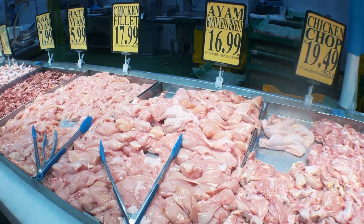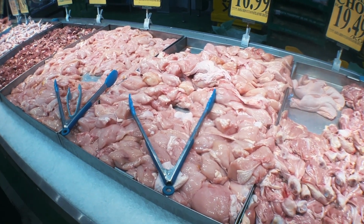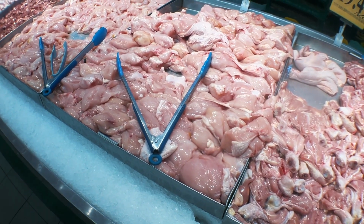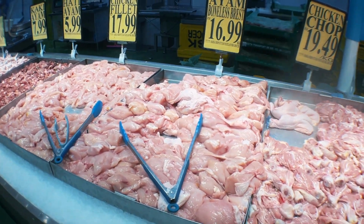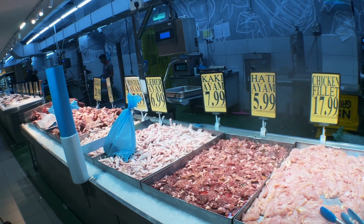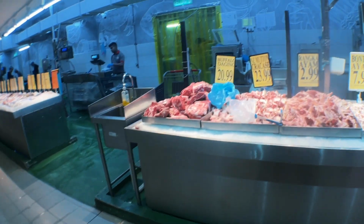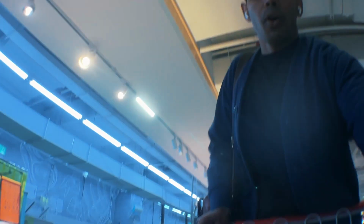But when I'm dieting, this is what I usually get: chicken breast. Earlier we also saw that if it's frozen, you get 2 kilos for about 32 ringgit. Here it is not frozen, it's fresh, so it's about 17 ringgit. 2 kilos would still come up to about 34 ringgit, so it's probably a bit more expensive, but what you're getting is the fact that it's fresh, and probably there are no chemicals in there as well. These are some other parts if you are eating internal stuff. We already got our red meat, so I'm not going to look at buffalo here. Let's keep going.